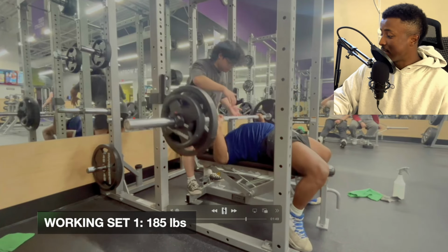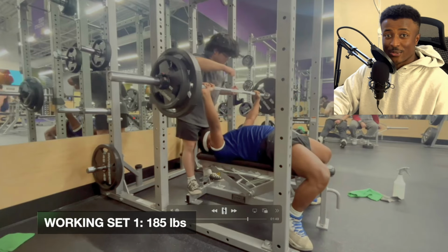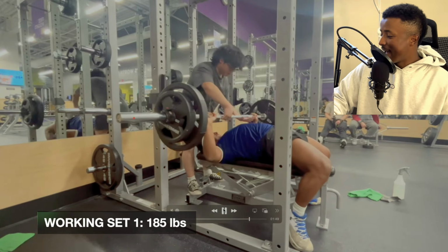He helped me a lot. So yeah, I had all the anger and frustration in the world, so I just put it into the weights. But yeah, that was the PR attempt for our bench. It was still at 230. So now we'll move on to the deadlift clip and see how we did there.